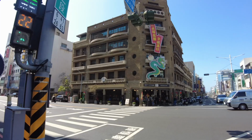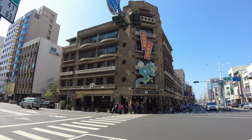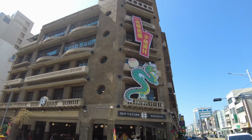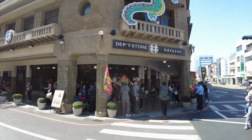So let's have a little look now. That is it there, across the road. That is the department store. Gonna go inside and have a look now. Be busy as it can be, this place.